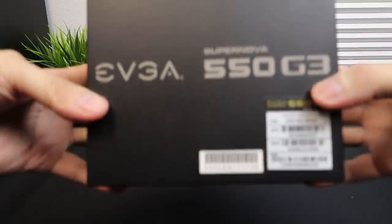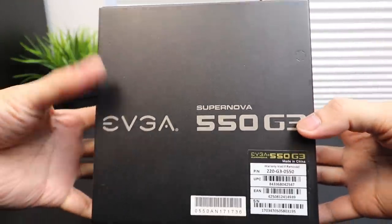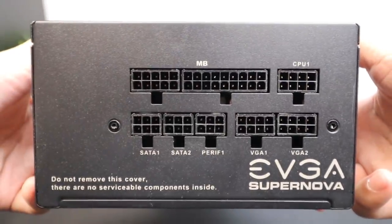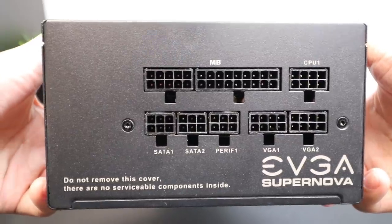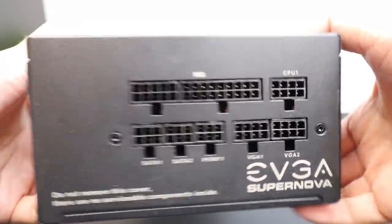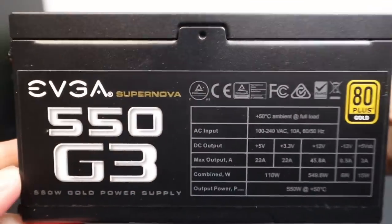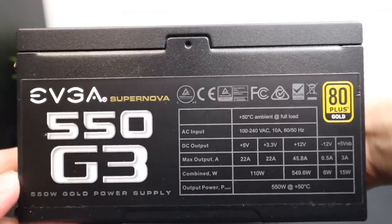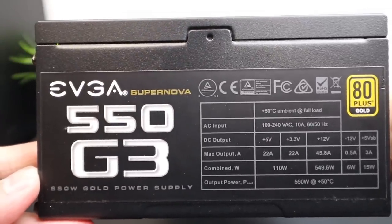The power supply in this build is going to be the EVGA Supernova G3. This was also part of the combo, and it's fully modular and has all black cables, so it's great for cable management and looks nice, but superficial things aside, it's 80+ Gold rated and is a high quality unit that has received high scores and praise from the professional testers like Jonny Guru, Overclockers.com, Tom's Hardware, and pretty much every single review I could find on it.